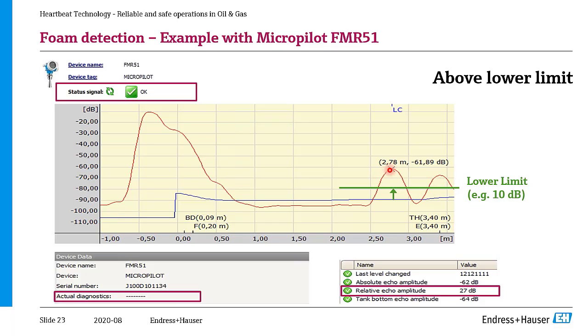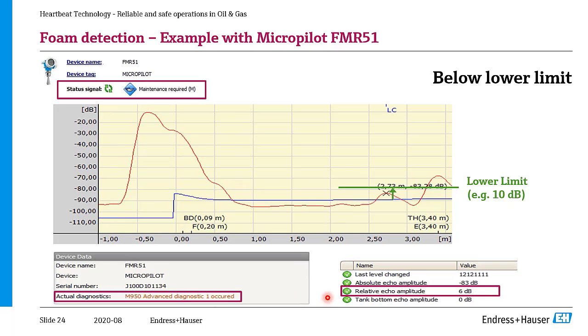We have a signal. We see that the relative echo amplitude is 27 here. It's good, so it's over. We don't have so much foam. The status signal is okay, and the diagnostics here in the bottom left is also just not giving an output.